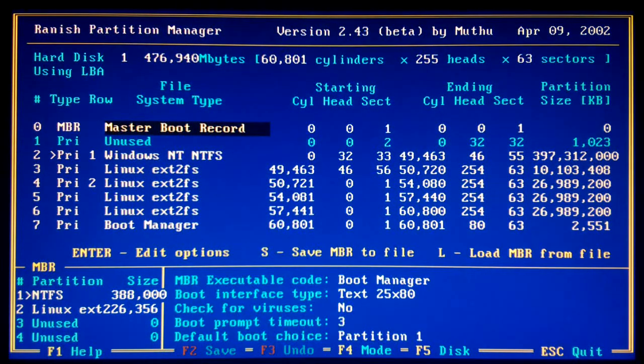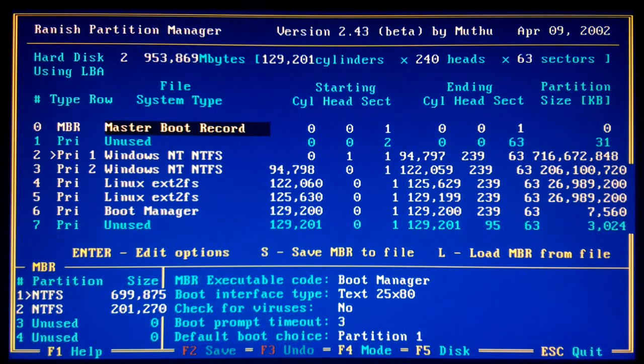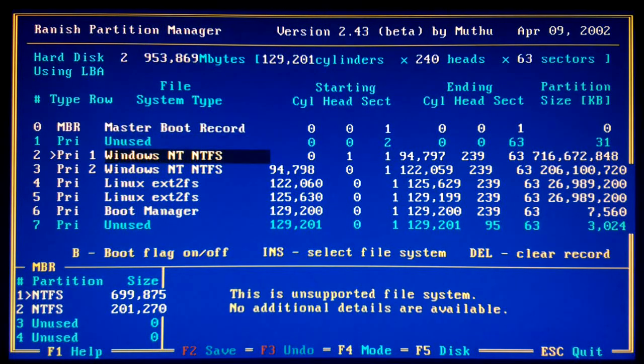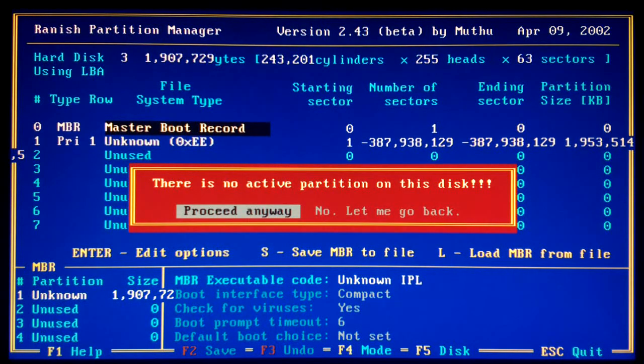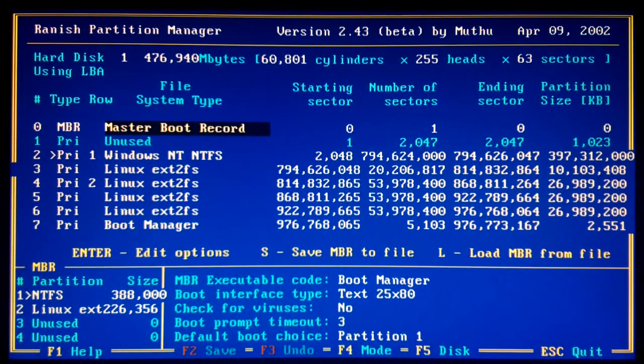Tap F5 for the next disk. Hitachi 1 TB, MBR disk, very similar setup with 2 active partitions and 2 remembered. Tap F5 for the next disk, the Seagate GPT disk. Tap F5. Don't touch with Ranish or you will have a disaster. Proceed anyway to the next disk, which is back to Maxtor.